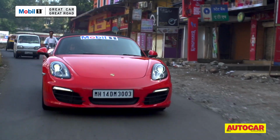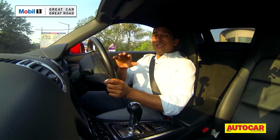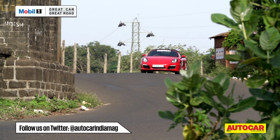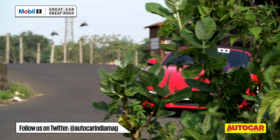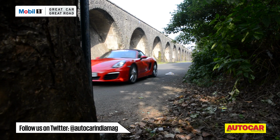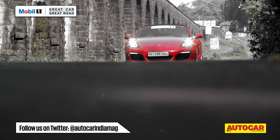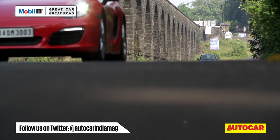Now the Boxster S can deal with the potholes, the bumps and the slow-moving traffic of the city. You need to watch out for the traffic though. And pretty soon, the narrow streets will give way to wider stretches. It's only then that you'll hear the Porsche begin to purr happily. It's almost as if it knows it's reached the promised land.